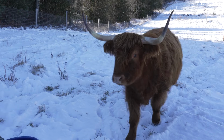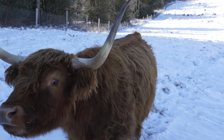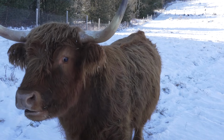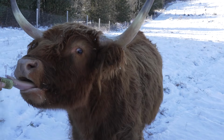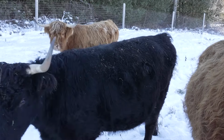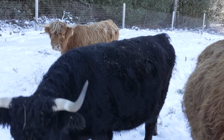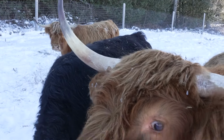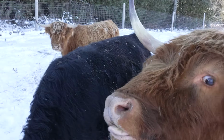Oh, Annabelle gets some, but nope. Here's my buddy Kurt Cobain, our steer. He definitely likes to eat them right from my hand. Oh yeah, you're a good boy. You want another one? Okay, load up. These cows, when they got here to the farm, were kind of wild. They've settled down a lot, and I would have never expected them to ever get this comfortable with me. But so far, it's been pretty good.